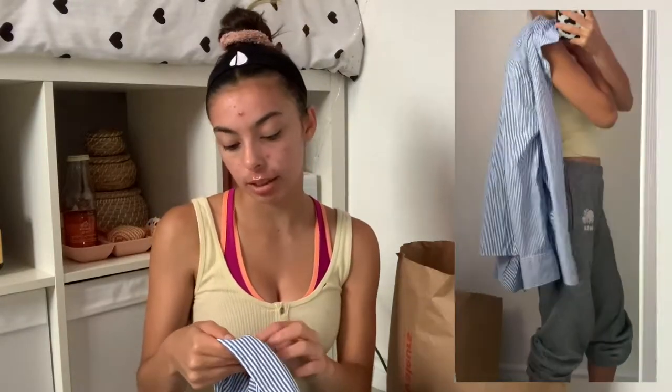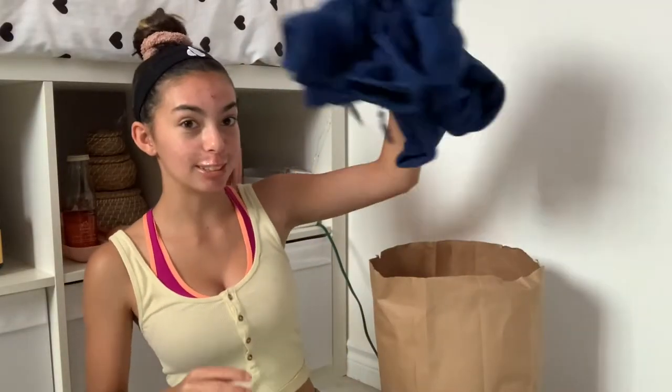This was $10.99, so it is more expensive, but it's from the brand J. Crew. Now, I believe that is an expensive brand, so I think that's why it was so expensive. It was super cheap for what I thought it was going to be.